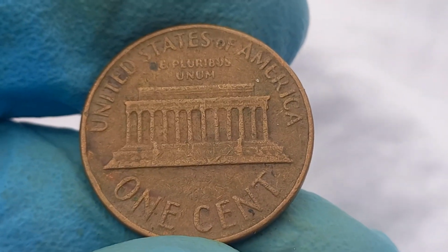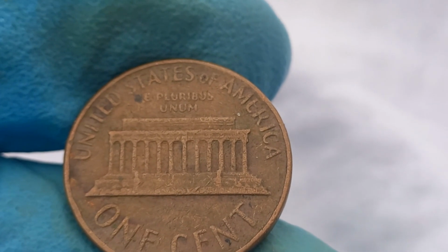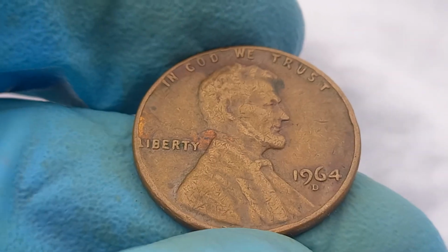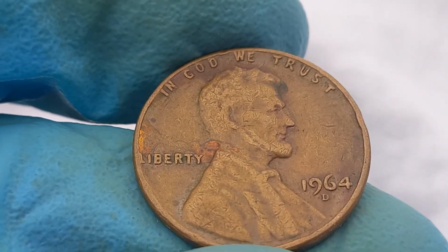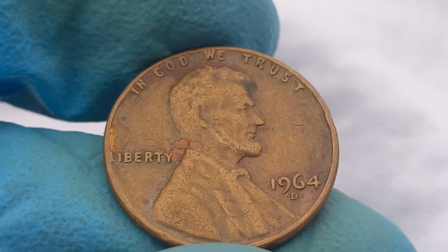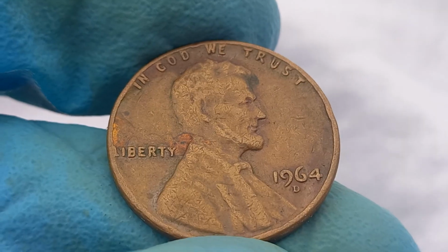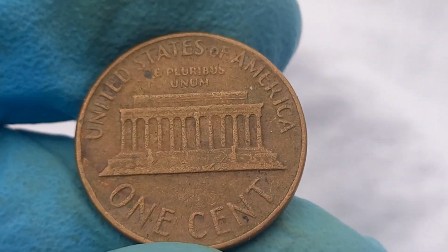Some experts whispered that this wasn't just a normal error. It may have been the result of a rogue mint worker experimenting, testing, or simply making a mistake that went unnoticed in the chaos of the mid-1960s. The Kennedy half-dollar had just launched, coin demand was at an all-time high, and the mint was struggling to keep up. In the frenzy, these flawed pennies slipped through the cracks.